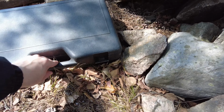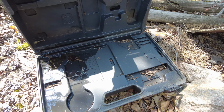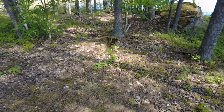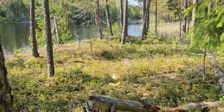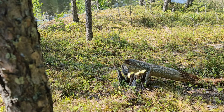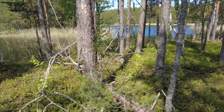What? Treasure. Nothing. And here we have this kind of thing. I can dry my clothes in there. We have a seat in here. Alright, alright. This looks good. What else? We have a little bit of firewood in here.